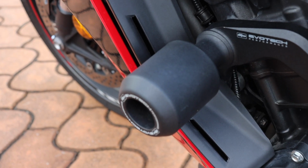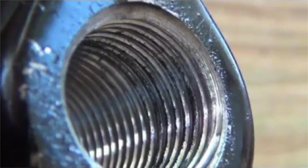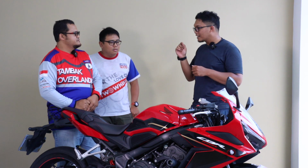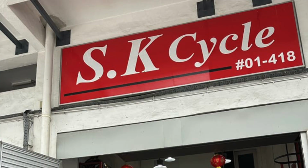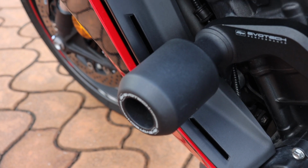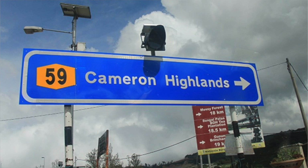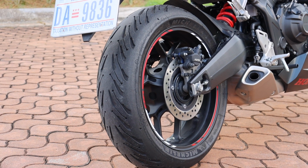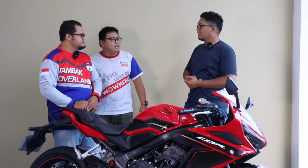Okay. So what happened was I have some issues with the bike. First, when I was getting the sliders, the screw thread for the sliders was actually worn out. So when I was riding, I heard this rattling sound. So I had to go back to the workshop and ask them to sort things out. Then also at the Cameron trip, on the way back, I was trying to pump the tires. Only then I noticed there was a dented rim.